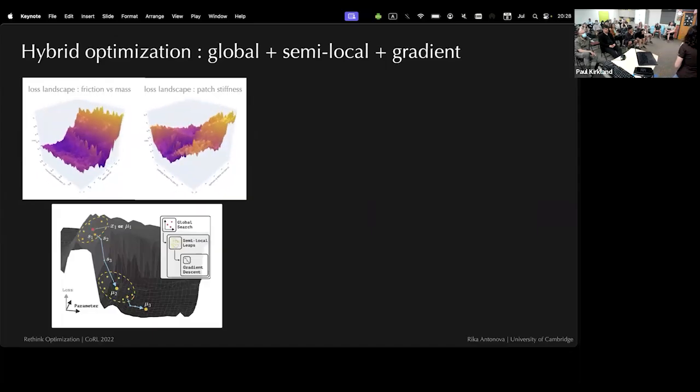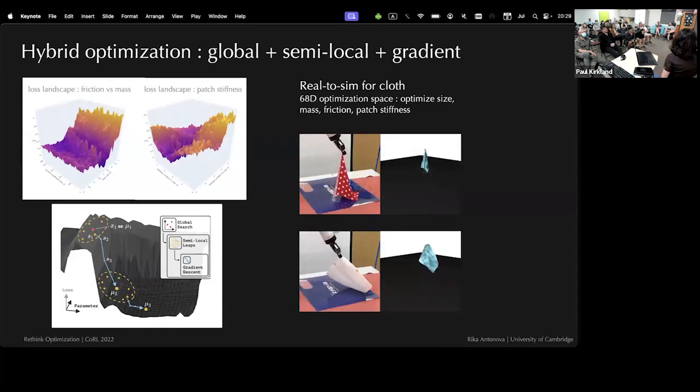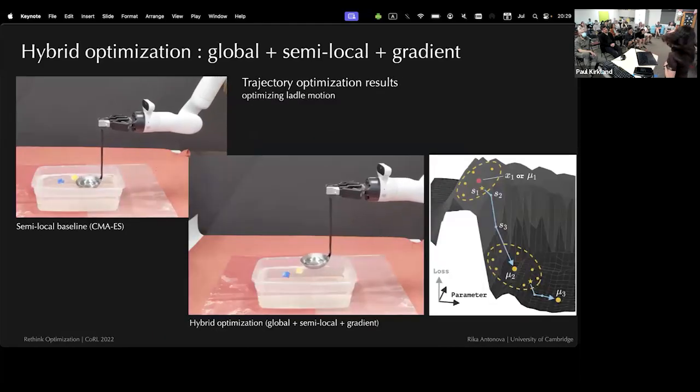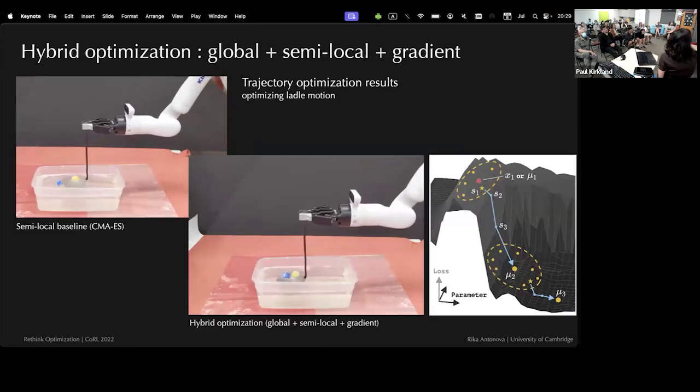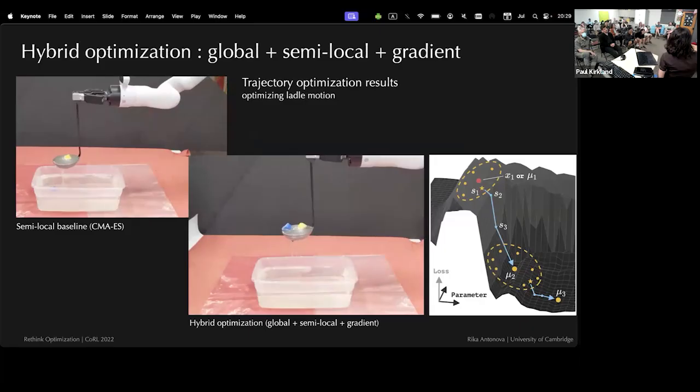So one of the ways to solve it is to combine gradient-based techniques with gradient-free techniques and population-based sampling. What we proposed in that work was to combine global optimization, in that case Bayesian optimization, with semi-local optimization, which was things that are similar to CMA-ES, and with the gradient propagation in simulation. With this, you can actually succeed in descending on these rough landscapes without having to smooth them, without having to play any kind of task-specific tricks. So this is very general.